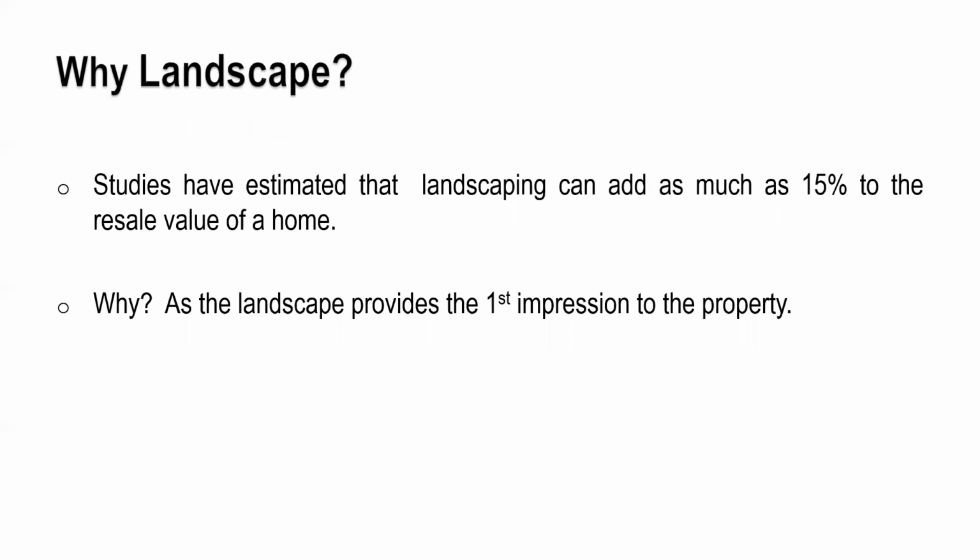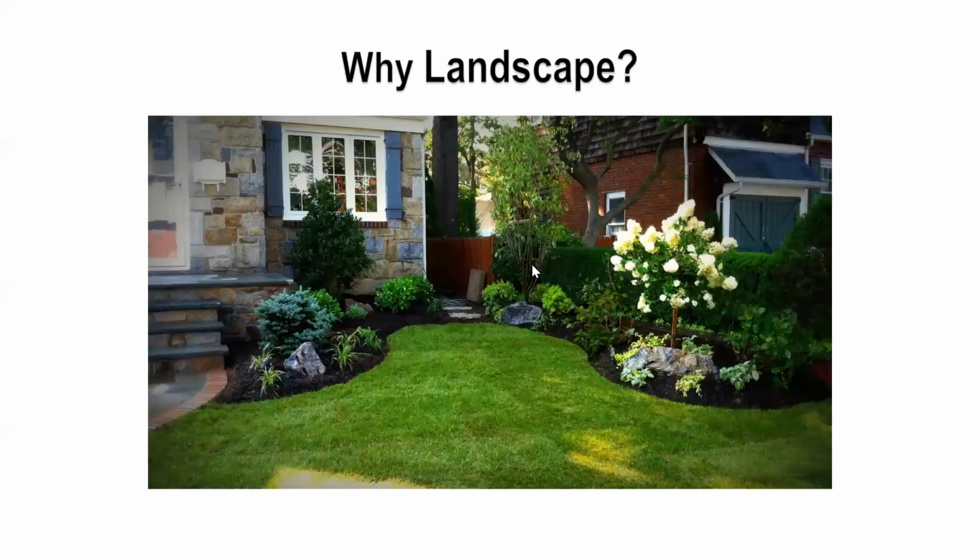Why landscaping? Studies have estimated that landscaping can add as much as 15% to the resale value of a home. I think we spoke about this earlier when we were talking about the benefits associated with landscaping. The landscape provides the first impression of the property, and that is why the value of the home will increase by 15% if your home is surrounded by nice plants and a few water features. That home will impress potential buyers, and they will be willing to pay anything to secure it. This is an example.